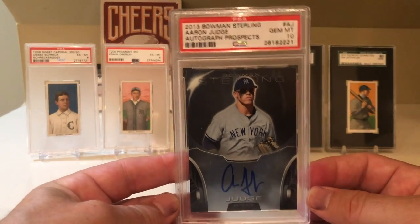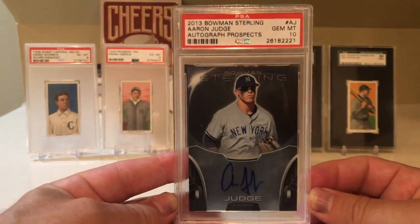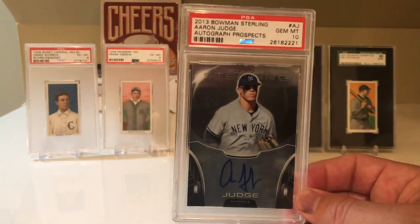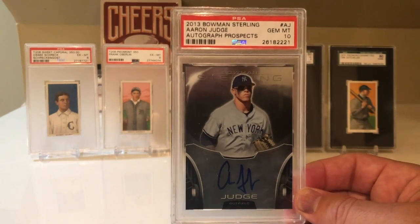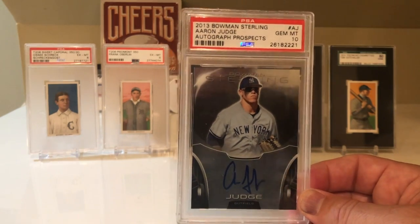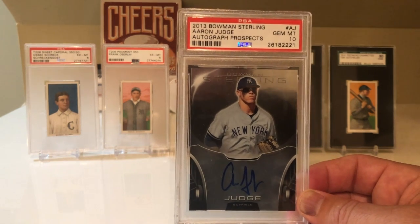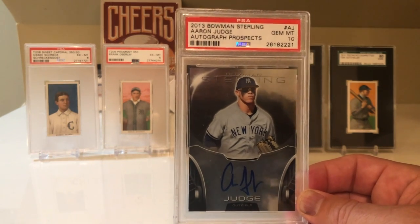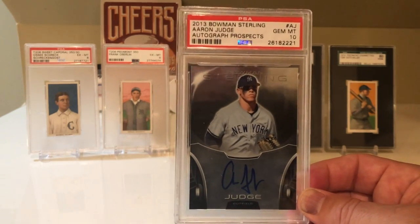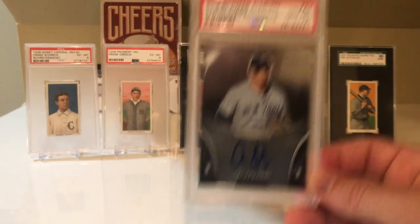Next up, the 2013 Bowman Sterling Aaron Judge. I remember when I pulled this from a pack of Bowman Sterling. It was one of those cards I just kind of tossed aside. I was like, I'm not too familiar with Aaron Judge. And that was the cool thing about Sterling, is you would get 3 autographs in every single pack. And there'd be 6 autos in a box. It'd be 18 autos. And then you would just spend time learning about the players. And that's how I learned about Aaron Judge, way before he ever got called up. And this came back as a PSA 10.